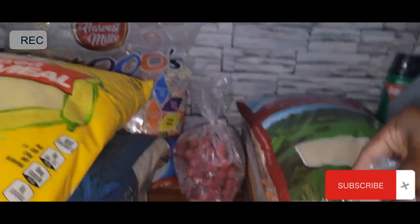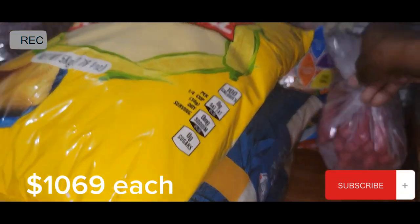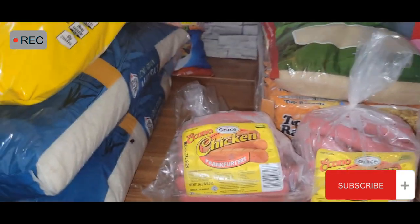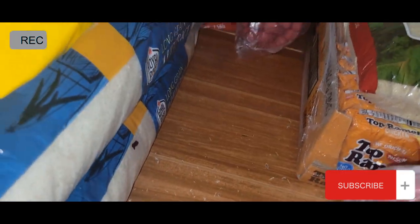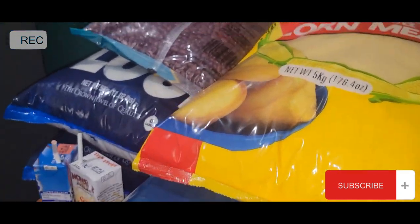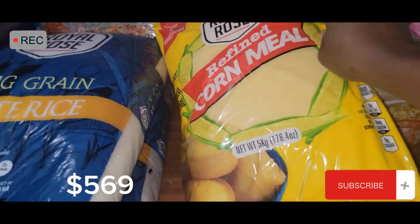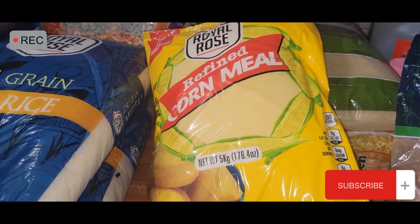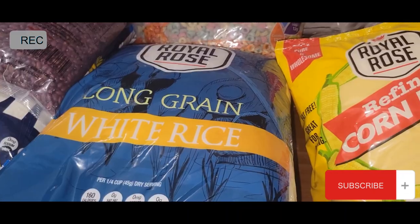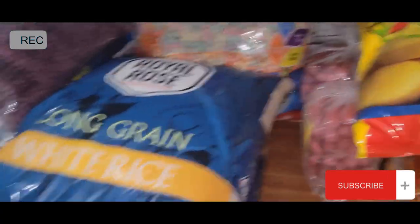And then we have our francs here. They sell some big cases of francs, but that was quite a lot of money. So I just got two of these. And I know this will serve for the month, because it's really only the babies eating that. And when I say babies, I mean Adrian and Inaya. Now we have some cornmeal here. That is the cornmeal. Let me move it up there.